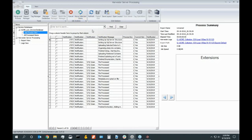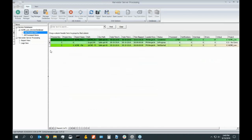But keep in mind, what we've just done now is we've extracted all the text, we've extracted all the metadata, we've flattened out our mail stores, our archives. And if we wanted to, we could have OCR'd, but we're going to wait to OCR here in just a second. So we're going to go ahead and close that.